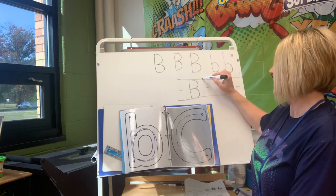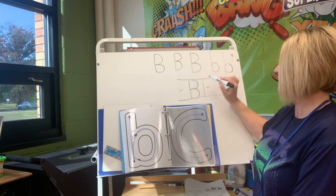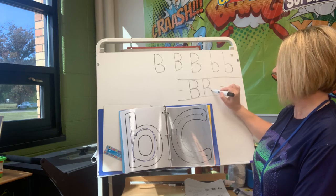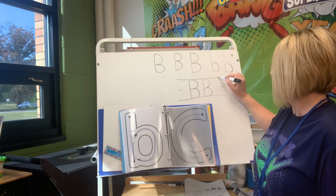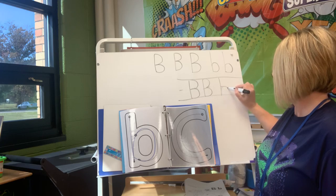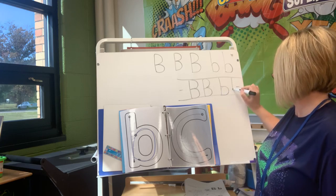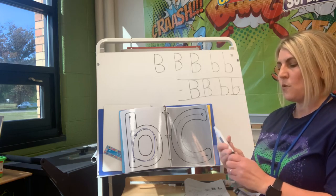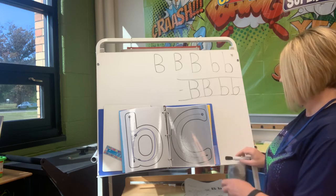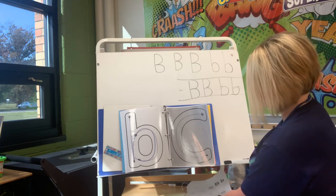Uppercase B again, start at the top, pull down, pick up your pencil, go around the dotted and then around to the bottom. Lowercase B, start at the top, pull down, up and around, pull down, up to the dotted, and then around. So that is how we form our upper and lowercase B.